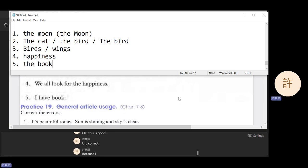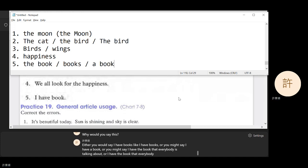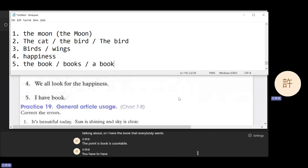Because in this sentence, you're saying, I have some kind of book. Why would you say this? Either you would say, I have books, or you might say I have a book, or you might say, I have the book that everybody is talking about, or I have the book that everybody wants. The point is, book is countable. You have to have something in front of or behind the word book. Questions?